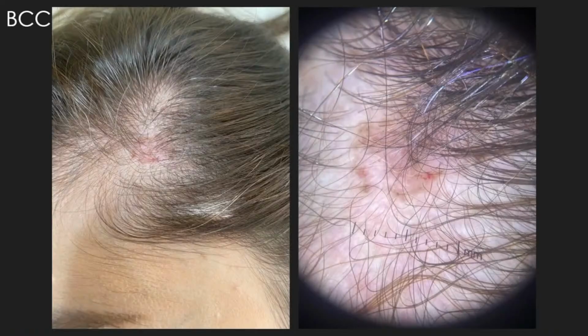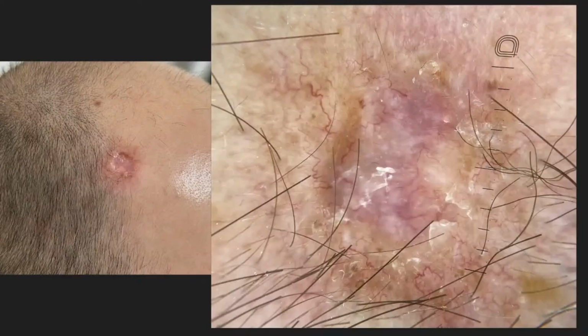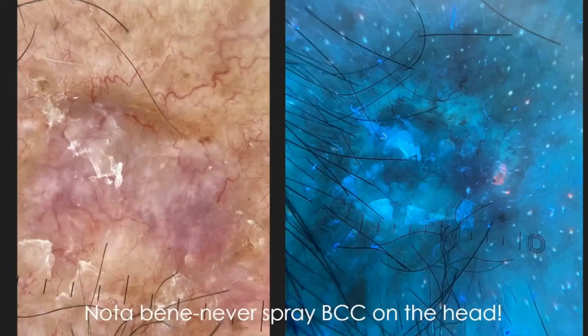The most common is BCC. This is the superficial pigmented type, which can be often seen at the hairline in younger adults. This patient was only 27 years old and treated seborrheic dermatitis at first. After dermoscopy diagnosis of superficial BCC and refusal of surgery, cryotherapy was done. The patient returned 2 years after with a large infiltrative ill-defined subsurface lesion. The margins were identified with use of UV dermoscopy. So my message to you is to never spray a BCC on the head.